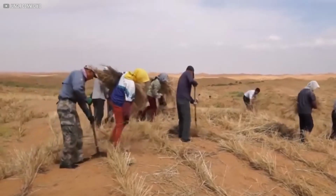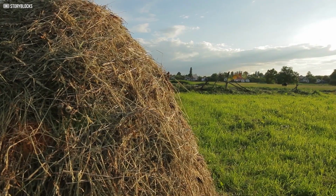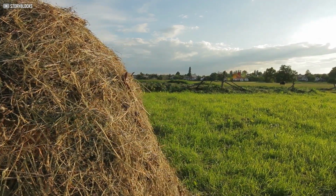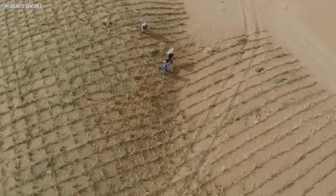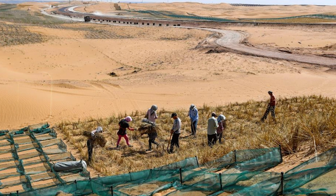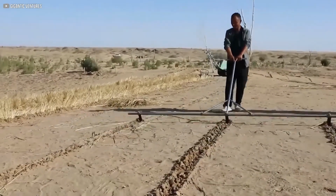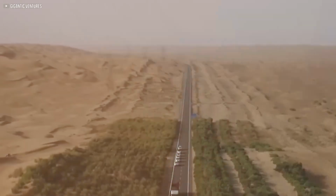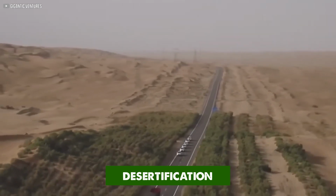Straw cells are also a cost-effective method. They are made from agricultural waste that would otherwise go unused, and their installation is relatively inexpensive compared to other methods of desert reclamation. With the ability to create a more fertile environment, reduce sand movement, and improve plant survival, straw cells are proving to be one of the most effective ways to fight desertification.